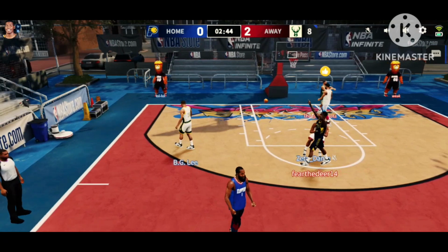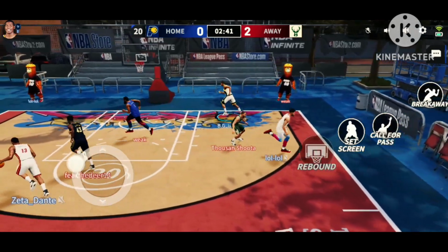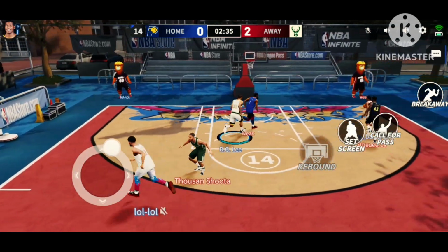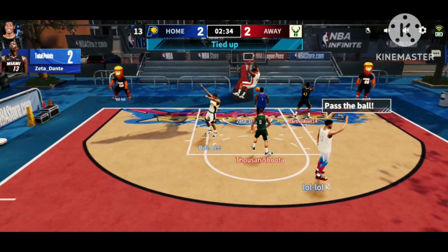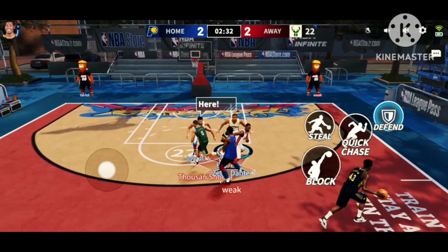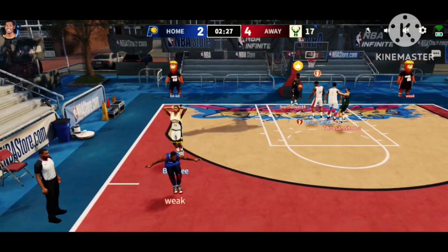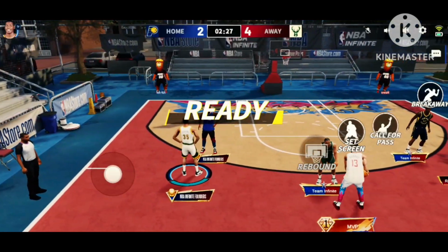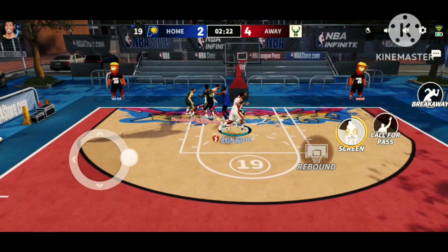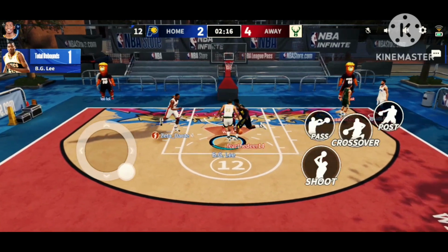Big Game Dane can shoot and dunk. Great pass. Adebayo hits the shot for 2 points. That was a successful pick and roll right there. Siakam hits the shot for 2 points. That's a missed shot.